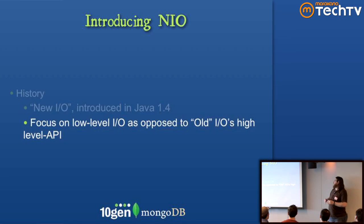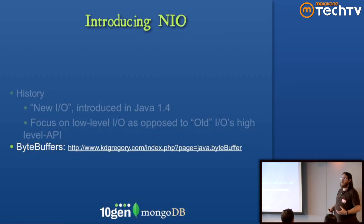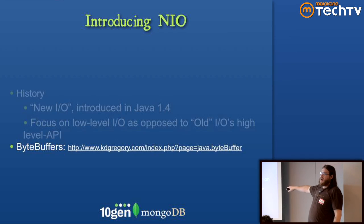And really what it produced is a low-level I/O API instead of the old I/O, which is very high-level, blocking. It's sort of the socket interface. There's a couple of cool ideas in here that, within a 25-30 minute time window, we don't really have the time to dig into. This is an article I highly recommend.